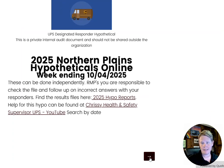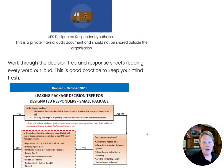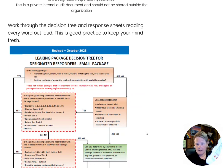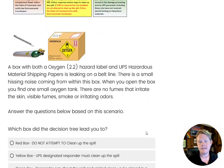We're in October already. Wow, that went fast. Here comes peak. Hold on tight, right? All right, we're going to work through our decision tree and our response sheets, reading every word out loud because it's good practice and, you know what? Keeps our mind fresh. So here's our scenario.